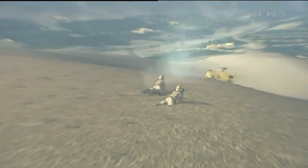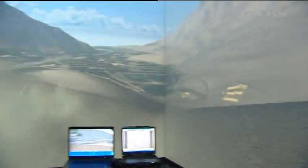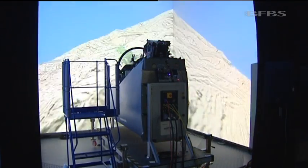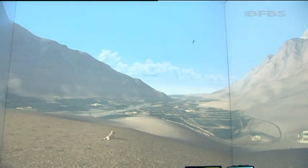It's not intended to replace live fire exercises, but to provide added reality. It's safer too, which means you can try stuff you might never get to do in real life. Will Inglis, Forces News, Hampshire.